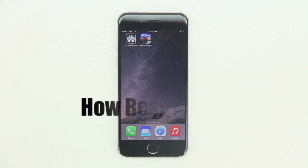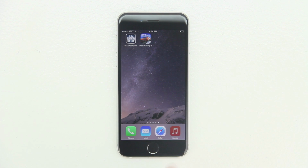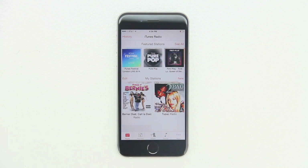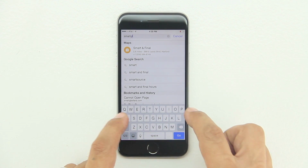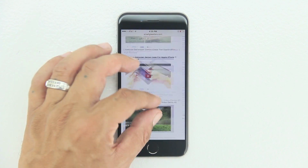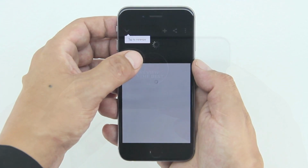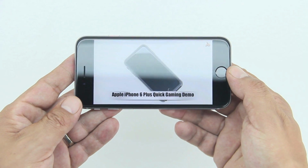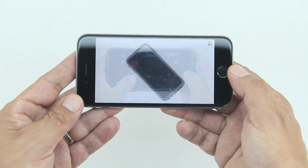Next is just how responsive the device is. The iPhone 6 is extremely responsive when it comes to opening and closing daily used apps, and even excels at downloading, and the keyboard input is extremely responsive. Scrolling through heavily image-enriched websites is no problem, and pinch to zoom works exactly as expected. And loading up YouTube videos was absolutely no problem for the device. I'd have to say that overall I'm extremely pleased with the responsiveness in every aspect of it.